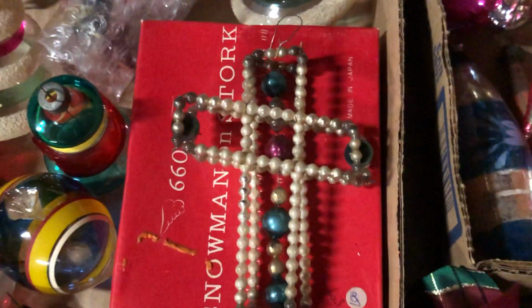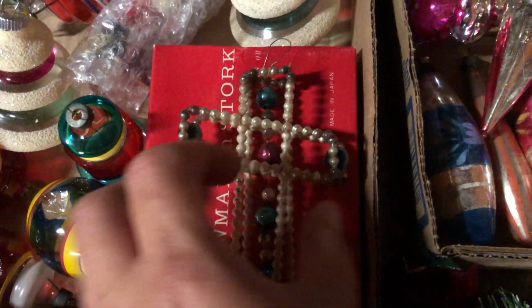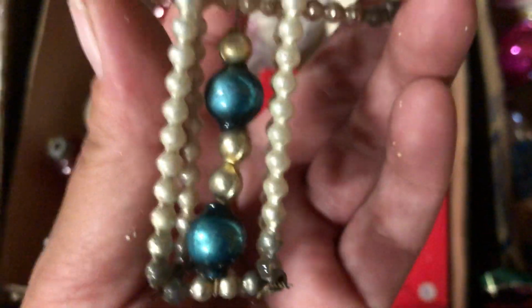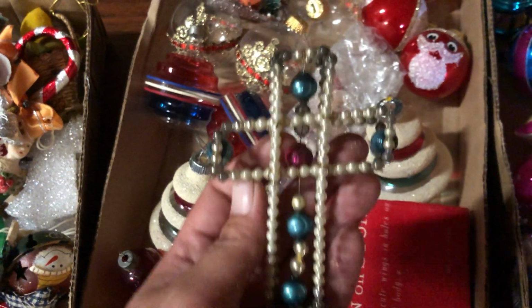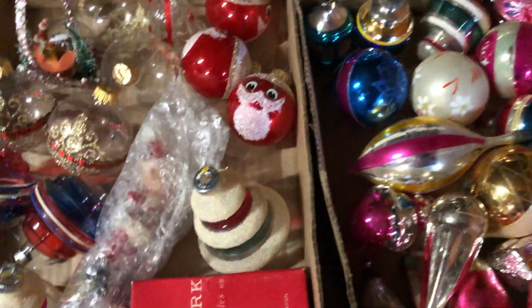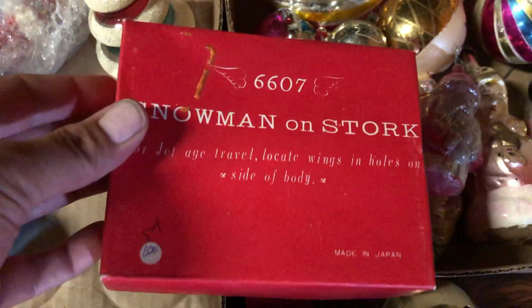This is beautiful. It's a mercury glass beaded cross. This I'm gonna keep because I have a thing for, I mean, I'm pretty sure someone made that, and it's just, I would like to have that kind of a blessing in my home. Thank you very much. This one in here is silly cute.